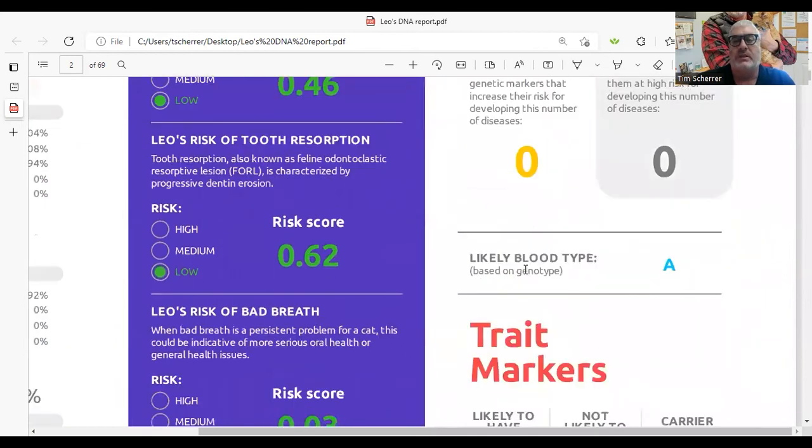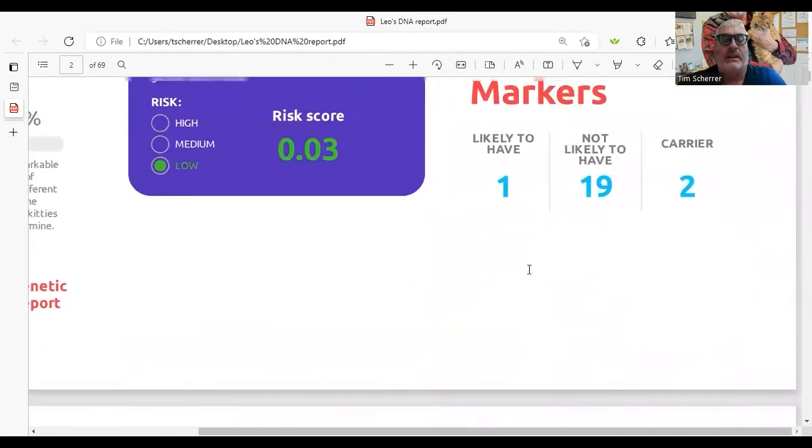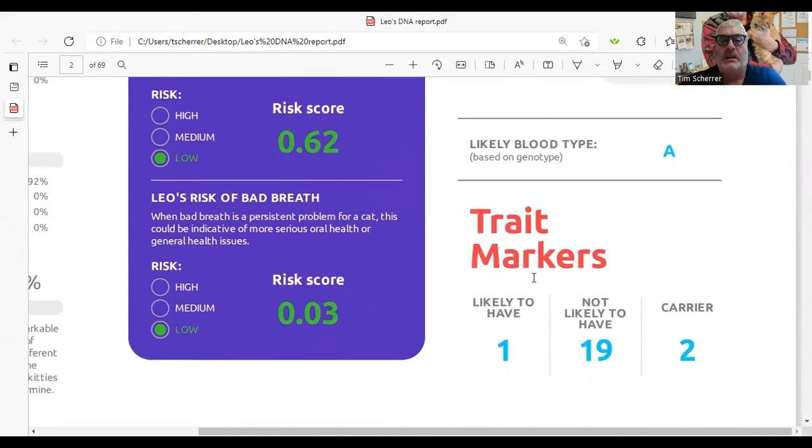Oral health is good. Oral health's important because it killed my last cat, which was Max, the Norwegian forest cat. He had mouth cancer at the age of 16 and a half, and it was just not fun at the end. Let's see, good news, low risk of bad breath. So I guess that's why he's always chewing gum and having mints.